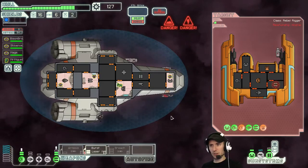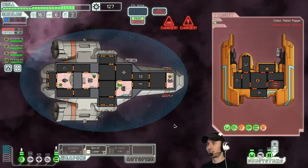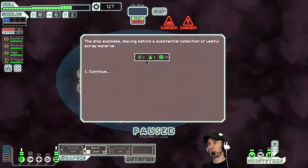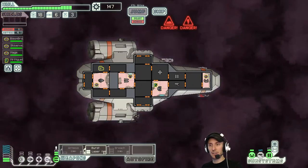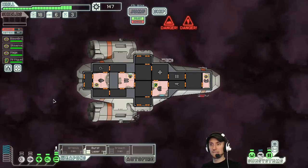All right, how are we doing on oxygen? Yeah, we're okay on oxygen still. We're at 50%. Let's get that first laser off. Go, go, go. All right, we got rid of him. We totally got rid of him. We got a little bit more scrap. Ah, yeah. All right, shields down. Oxygen on. We should be good to go.